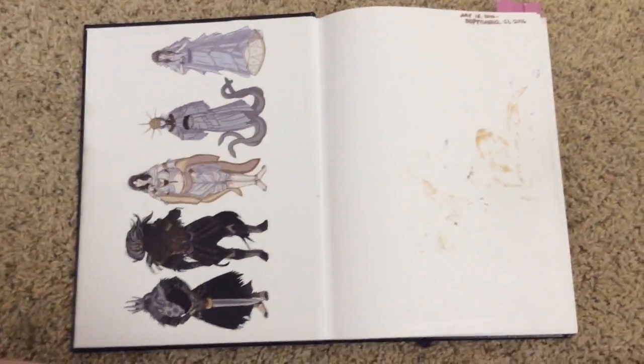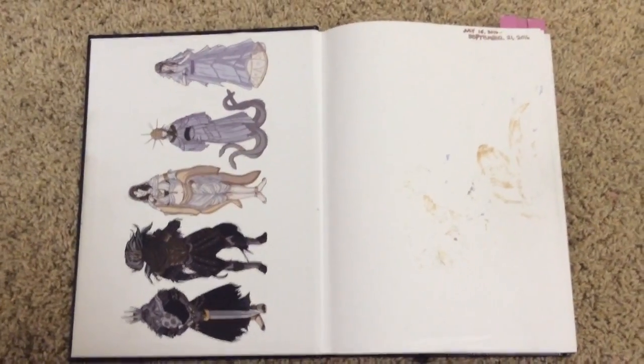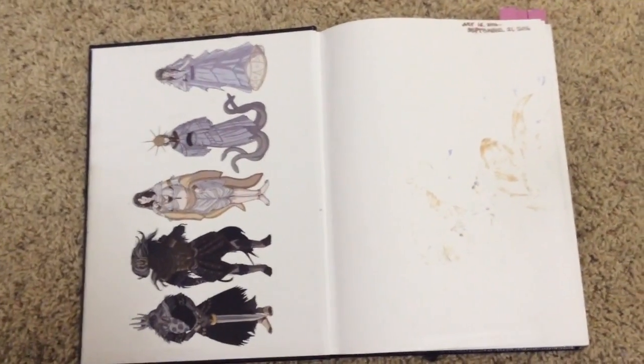Hey guys, I wanted to do a little run through my sketchbook. I'm sorry for how unsteady the camera's gonna be. I'm gonna try my best.